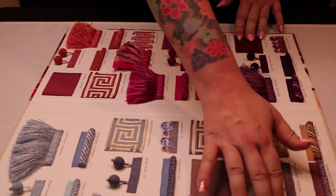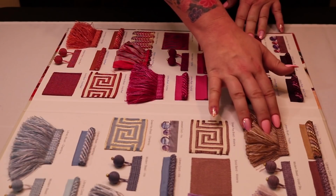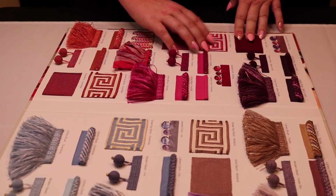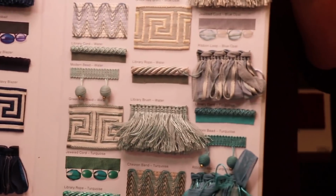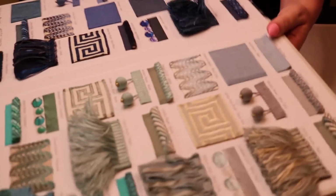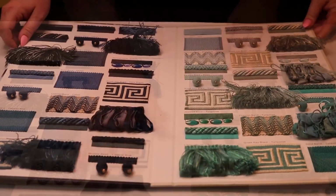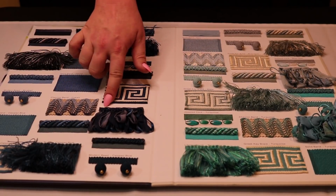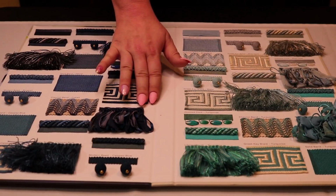Here you've got violet sky. Here you've got thistle, fuchsia, berry crush. This one's got some blue and teal options. I must say I really like this cobalt ribbon loop here. I think that would make a nice accent in some of your rooms, maybe even more than one.